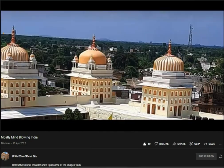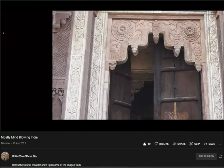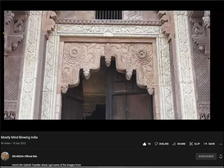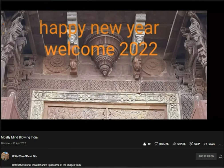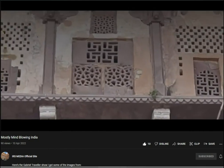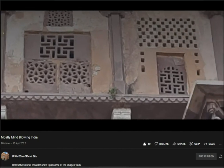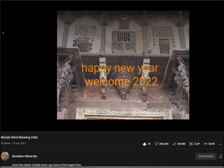He's traveling through this little town in central northern India, and it used to be the capital of the area, you know. And look at this, even just built into the ventilation and whatnot, there's the swastika.